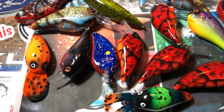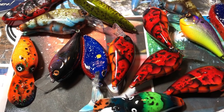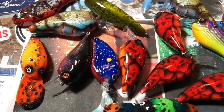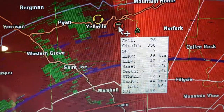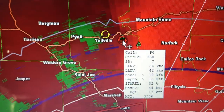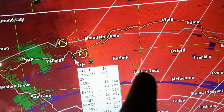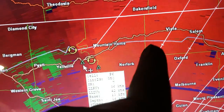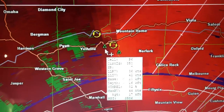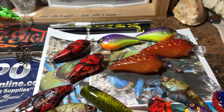And we got some bad weather in the area, so I'm just going to try and get through this and then get back to watching the screens and the software that I've got. Right now, looks like a couple of cells out near Yellville, that's Lake Norfolk. Right through there, Calico Rock, trout fishing. Mountain Home is between the two lakes, between Bull Shoals and Lake Norfolk. So there's a little bit of rotation. It's just mostly thunderstorms right now, but let's show you what we got going on over here.